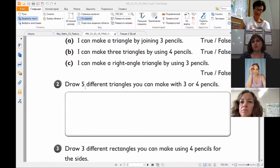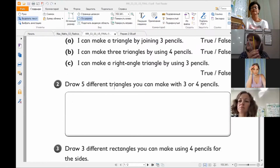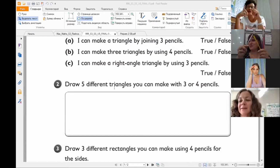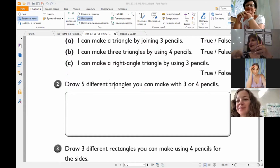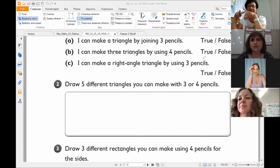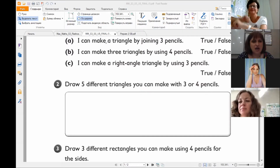Then you can ask them to draw 5 different triangles. You can make them with 3 and 4 pencils. Can you make 3 triangles with 4 pencils, guys? Yes. No. Only one. Oh, you can. You can put them like this, and one is in the middle. Yeah. 1, 2, and 3. You can do that. Shall I draw it for you? No, we understand. Fine, good.